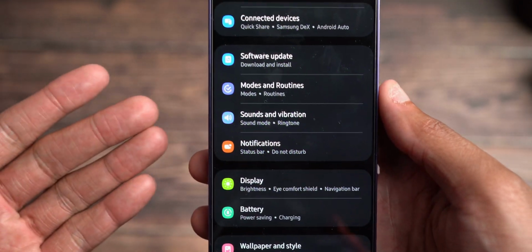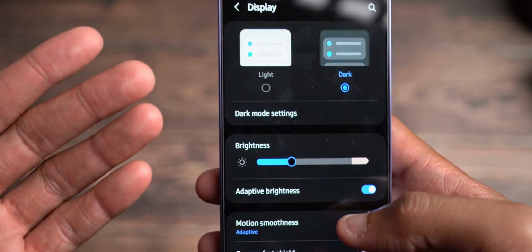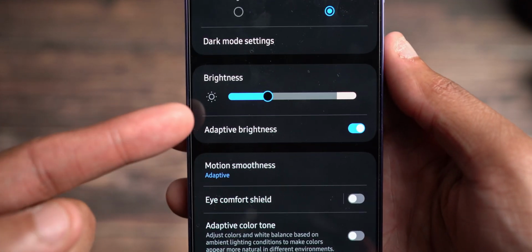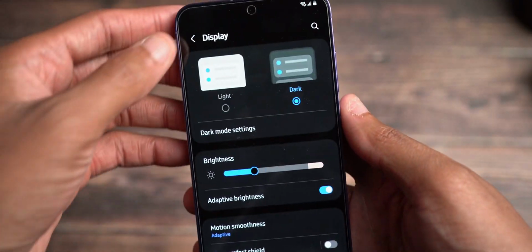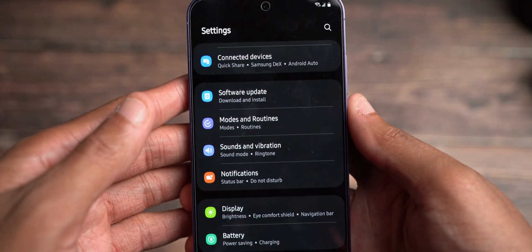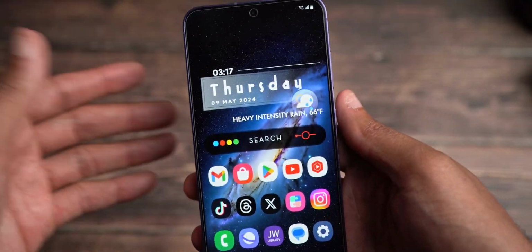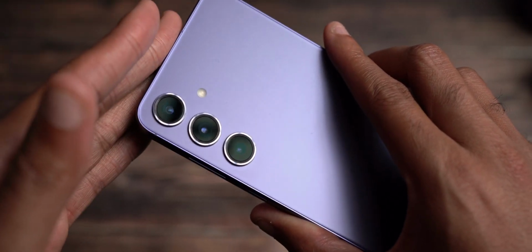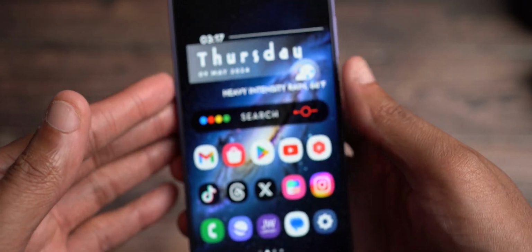And then I always recommend using adaptive brightness, because it will adjust the brightness based off of your ambient lighting, and that's much better than having a stagnant brightness a little bit higher, because then it's constantly pushing out that kind of brightness, whereas it may be lower in certain settings that you're sitting in. So that way you can also save battery life. So that's just a quick battery reminder when it comes to your phone, the Galaxy S24 Plus, and the series as a whole when it comes to battery life.